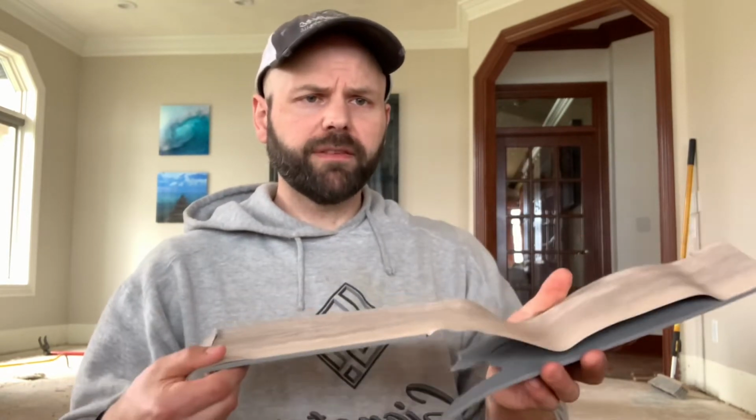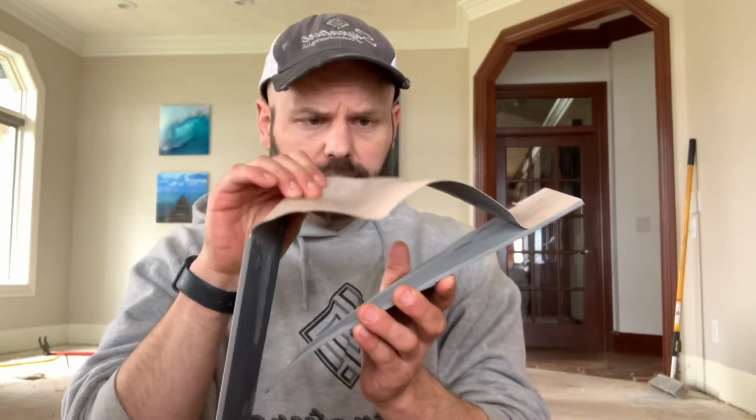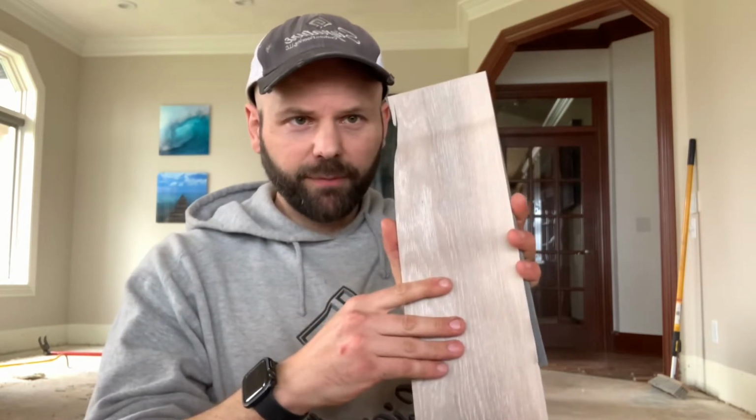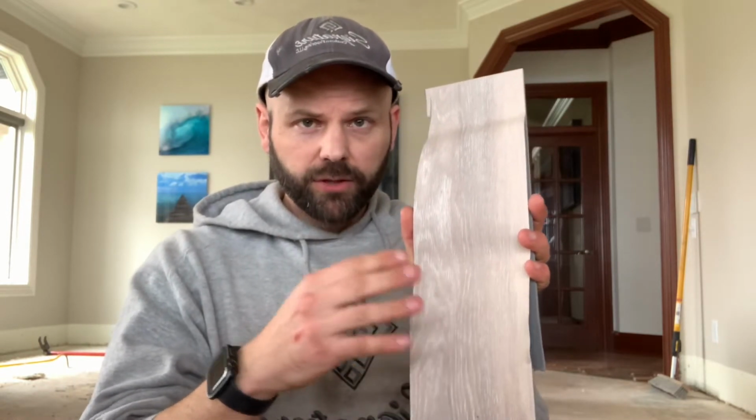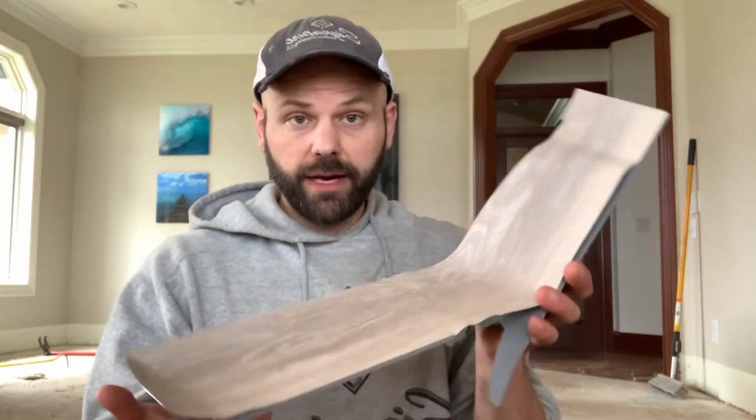So I ripped this out. They did it in front of the fireplace and I thought it would be interesting. So you can see it's just this little layer of the vinyl and it's printed, okay? So with it being printed, you can't really do anything to it. This is the color, this is what it is, and that's the extent of it.